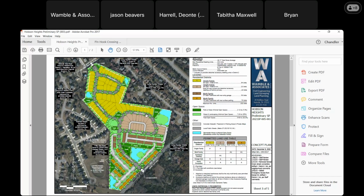The third district, which is that dark brown color, the next district down towards Hobson Pike, is 58 multifamily units. These are 21-foot wide townhomes with rear entry from an alley into 2-car garages. The setbacks on the front are 10-foot minimum, 20-foot maximum. The rear setback is 5 feet from the alley and can't be greater than 15 feet. The height is 3 stories.